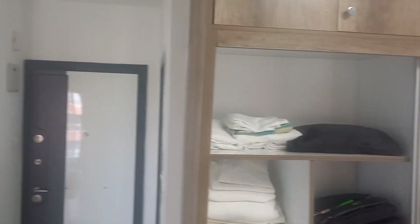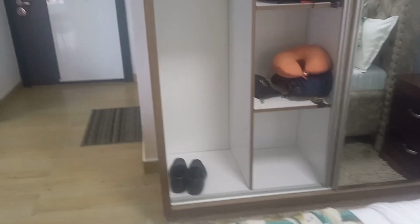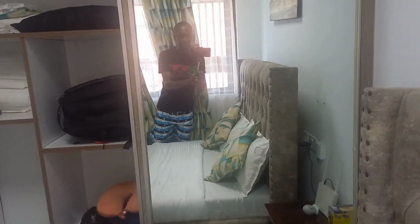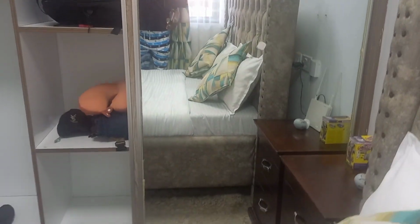And this is my wardrobe. So you see my bag in the wardrobe, my neck pillow. The other side of the wardrobe is a mirror. So the wardrobe starts from the top. So if you have heavy things, big traveling bags, you pack them at the top there, then it comes down.